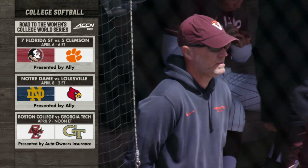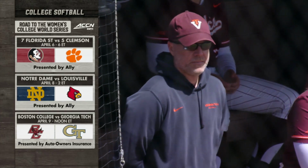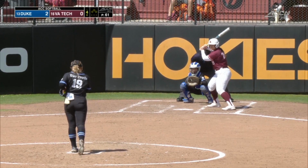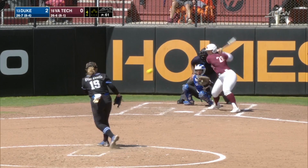Notre Dame versus Louisville, two teams playing really well. And of course, Boston College versus Georgia Tech. Three really key matchups for the ACC conference. Yeah, the ACC not the only conference with a whole lot of talent in action today. We'll get that out-of-town scoreboard later this ball game.